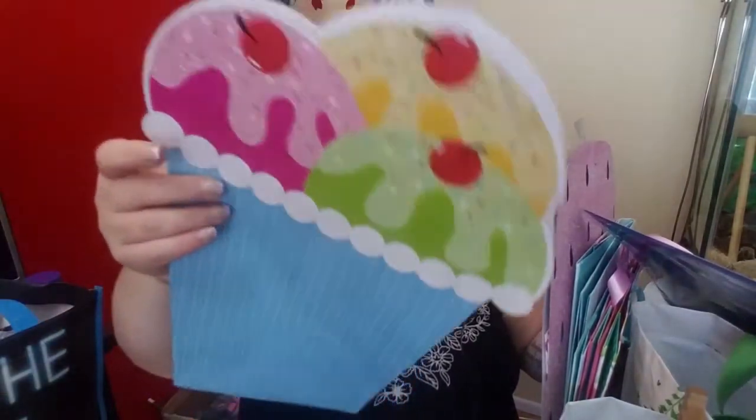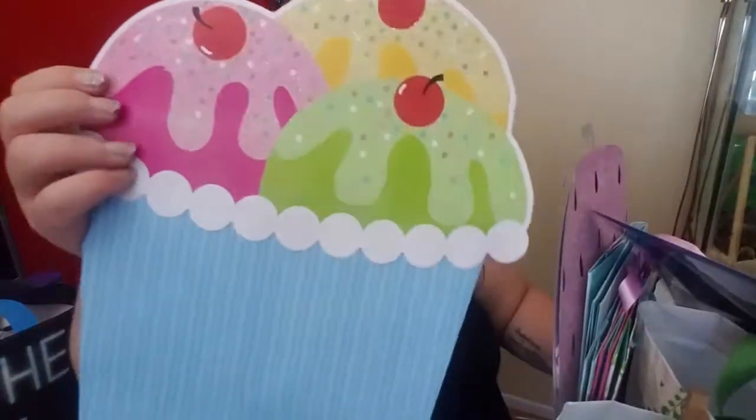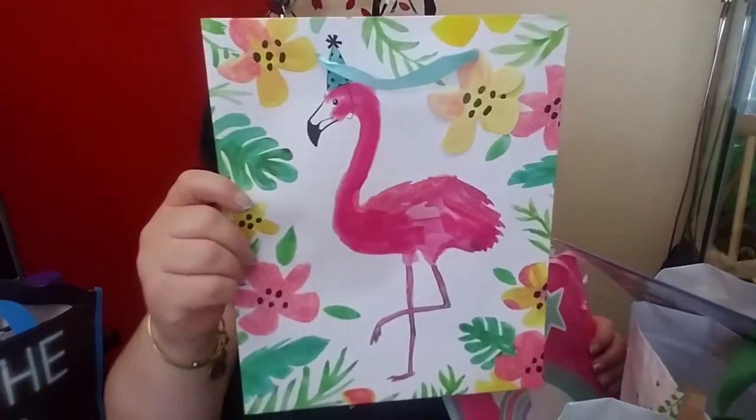So I finally found these bags that look like desserts. This one's like an ice cream sundae. Really pretty, and I don't know if you can see, it's glittery. Really, really cute bag. And then I found the one that is like a watermelon popsicle. Oh, so cute. Just love it. And then I found a pink chicken bag.